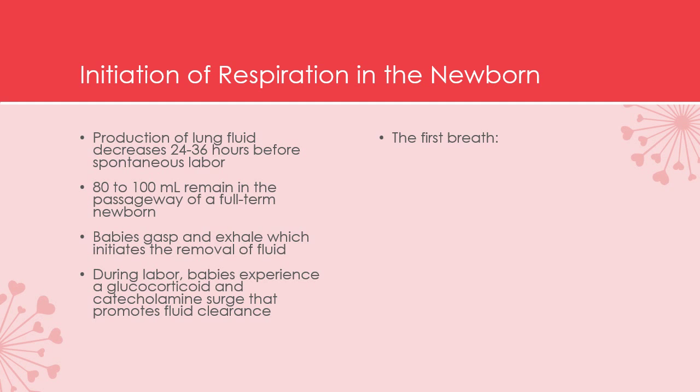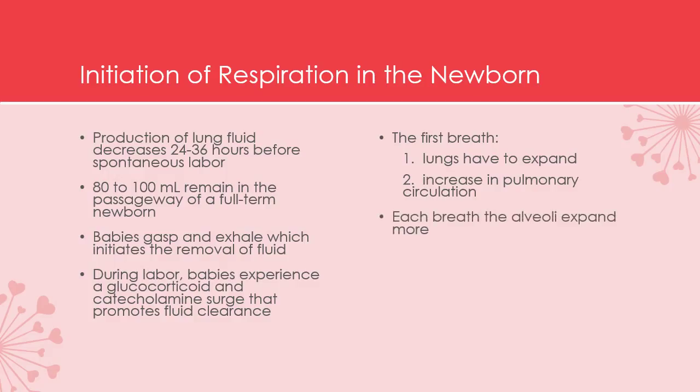So, during the first breath, the lungs will expand and there will be an increase in pulmonary circulation. And with each breath, the alveoli will expand more. The remaining lung fluid is usually absorbed within the first 2 to 24 hours after birth.